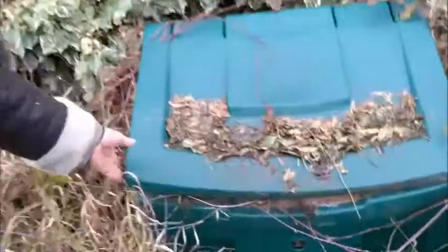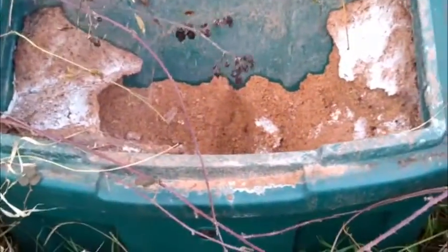We're at the Patch Hill salt bin. Now, this is a salt bin that did have some salt in it last time I came, but it was about half filled. Let's have a look and see if they've put any more in. No, they haven't filled this one.